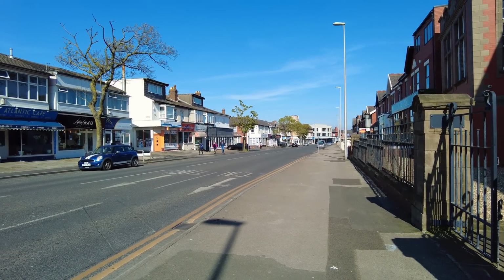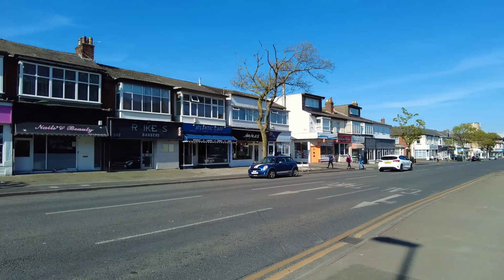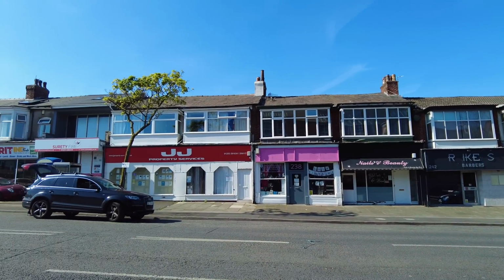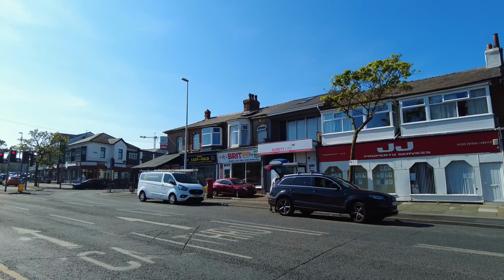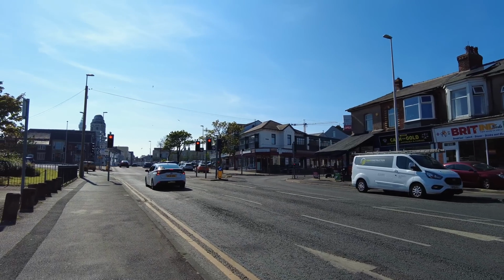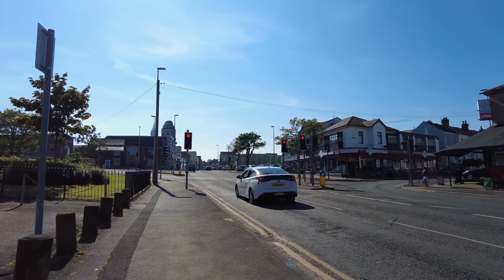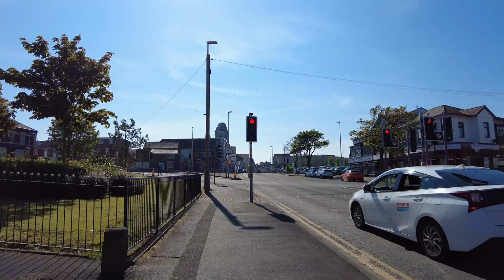So there you go, that's a look down Church Street towards the east. You might be familiar with Church Street in town because Church Street goes right past the Marks and Spencers. It's got the Grand Theatre on there, St John's Square, the Winter Gardens, all have entrances on Church Street at the other end. But we're going to take a walk around here now and we'll see what's going on in Blackpool on a sunny Saturday.